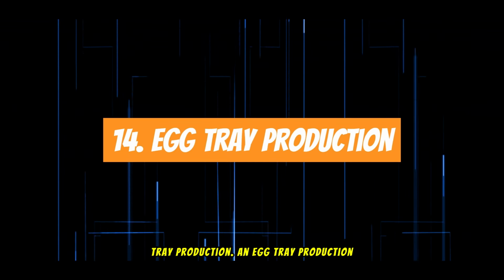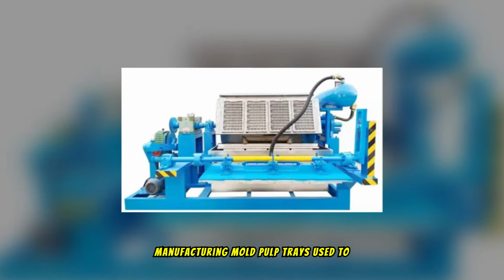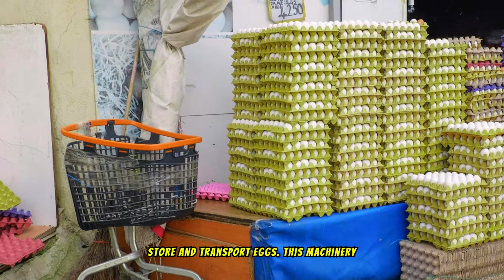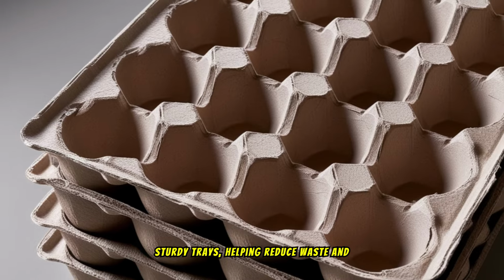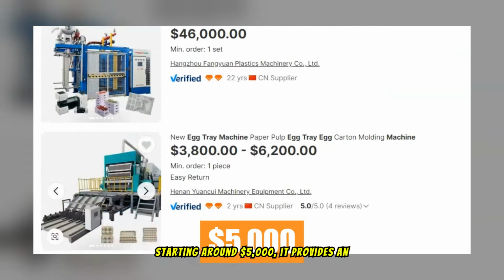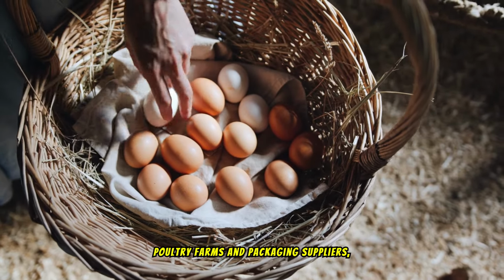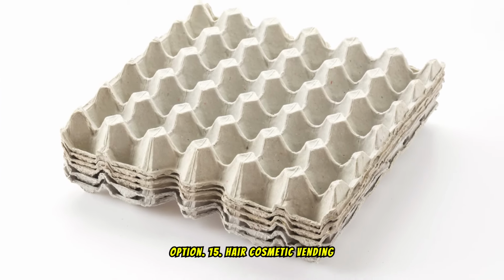14. Egg Tray Production. An egg tray production machine is an eco-friendly solution for manufacturing mold pulp trays used to store and transport eggs. This machinery typically transforms recycled paper into sturdy trays, helping reduce waste and improve sustainability. With prices starting around $5,000, it provides an opportunity to cater to both small-scale poultry farms and packaging suppliers, offering a cost-effective and environmentally conscious packaging option.